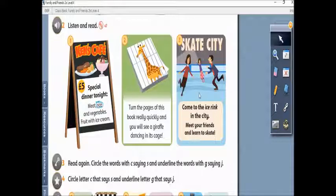Number three, come to the ice rink in this city. Okay, look at the word come. It's followed with O, so we'll pronounce it hardly as ka, ka. So we won't put a circle. Come to the ice rink.